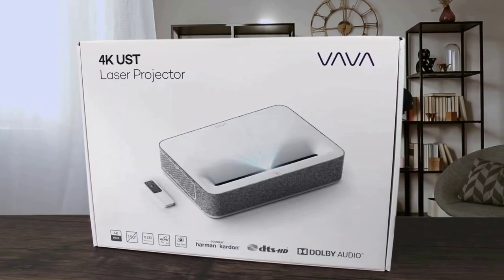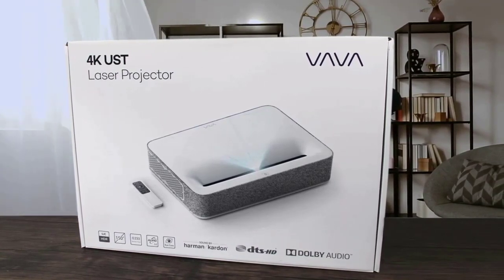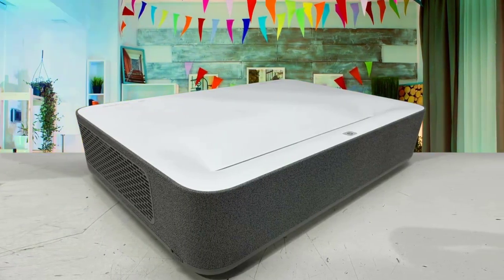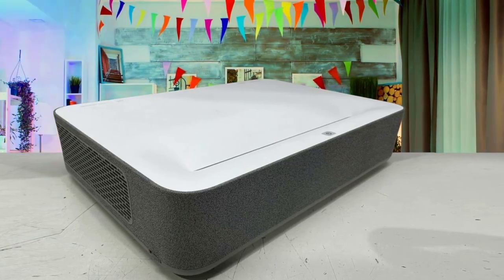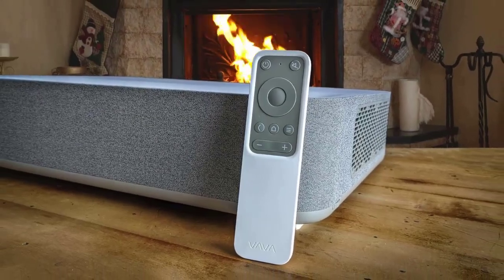On this one, you can cast a 100-inch image from only 7.2 inches away from the wall. It has a 4K resolution along with HDR10, which means you'll experience higher contrast, deeper colors, and sharper imagery. It's one of the best projectors when it comes to 4K, and you should check it out.